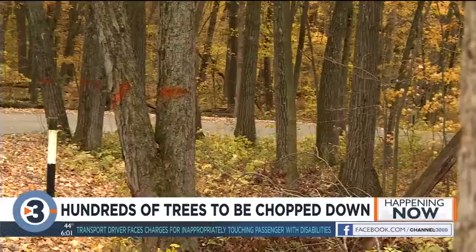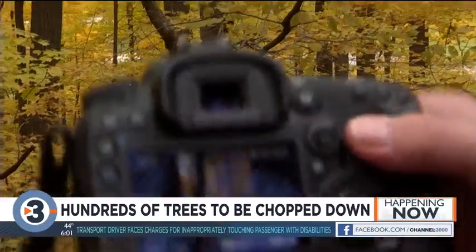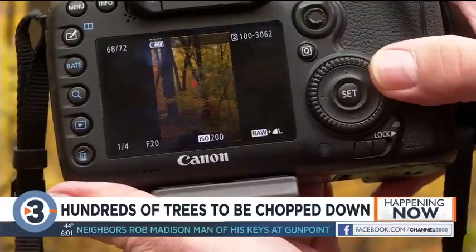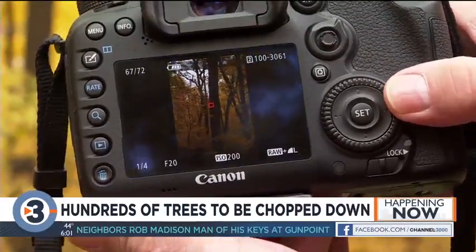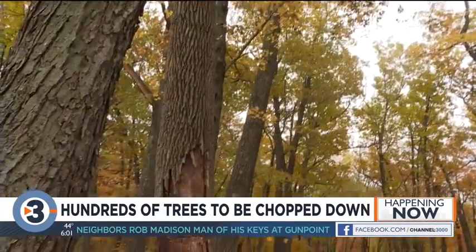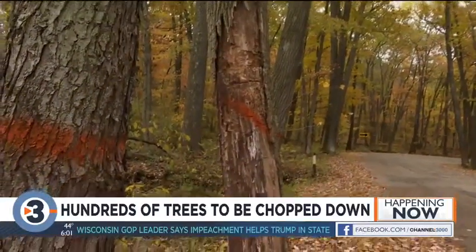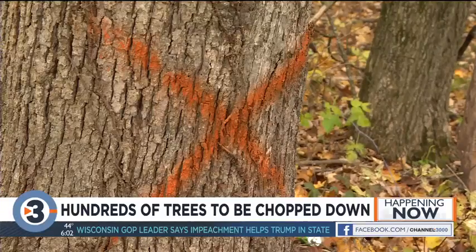Laswell and the rest of us have just a little while longer to enjoy the trees while they're still here. And Laswell said, though he's sad to see the number of trees go down, if it prevents whatever disease they might have from spreading to other trees, maybe it's a good thing. For News 3 Now, I'm Jamie Perez, Devil's Lake State Park.